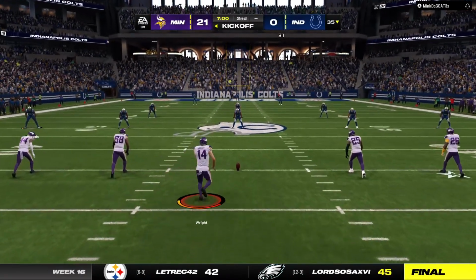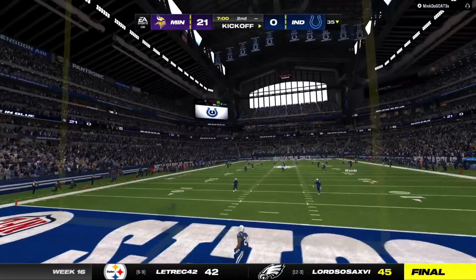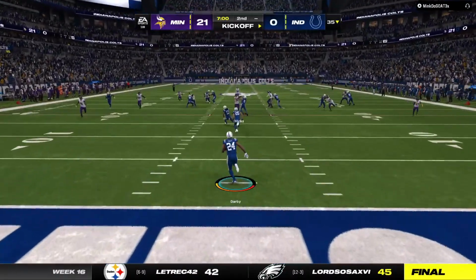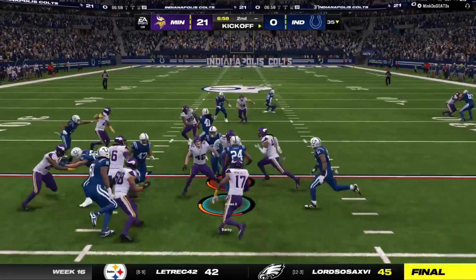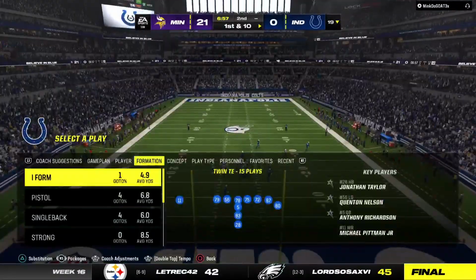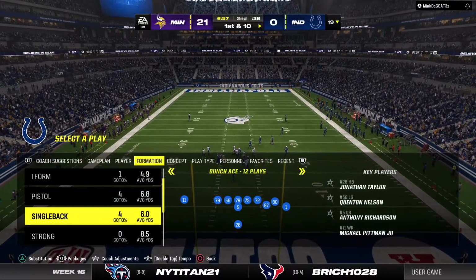Minnesota's kick team ready, and the Vikings boom it away. And this is going to be returned from the middle of the end zone. And only able to get this to the 19, so probably should have opted for the touchback.